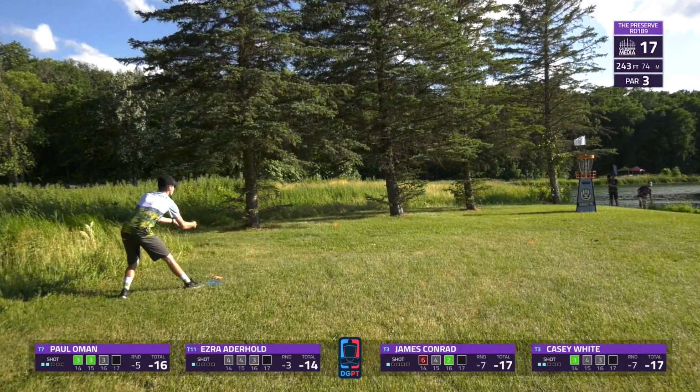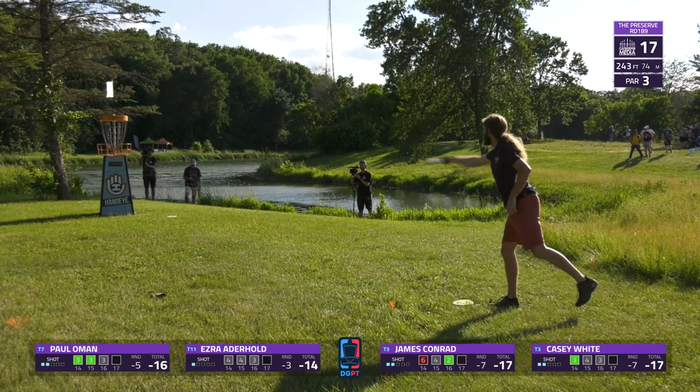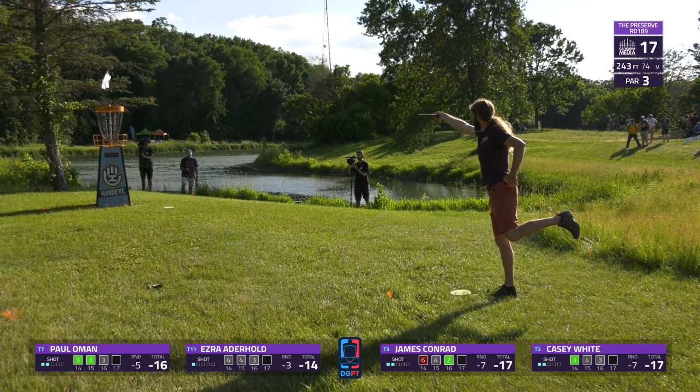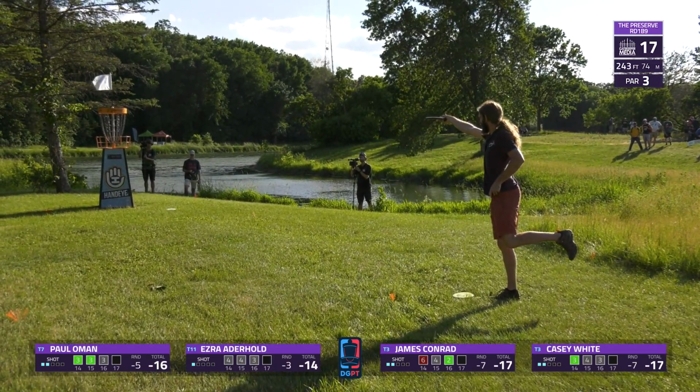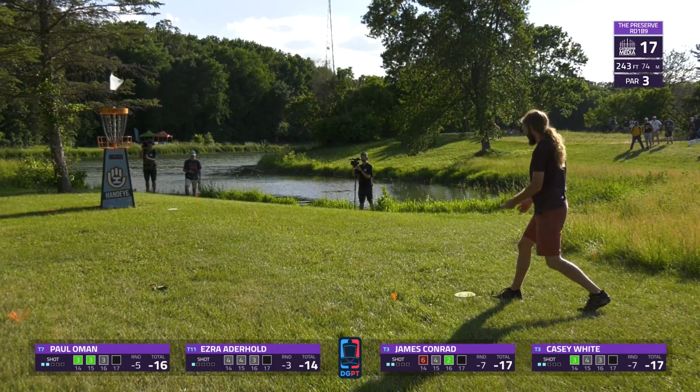This is a scary putt to try to go for if you're Casey. Just a soft bid. I don't think he is. It's more one of those half bids. If it lifts up, then maybe it'll go in. But yeah, I'm laying up. Definitely didn't put too many chips on that one.